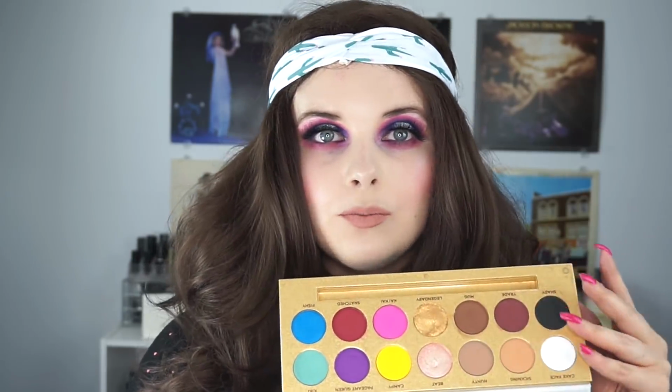The money could go towards something else, and the chances are that you're not interested in all of the shadows, so you could just dupe a couple of the ones you already need. From the neutral shade section over here, I have shadows that dupe all of these.